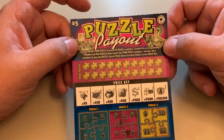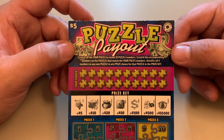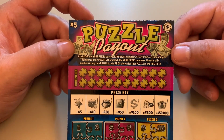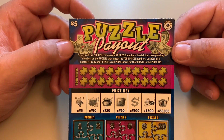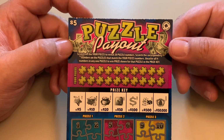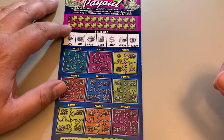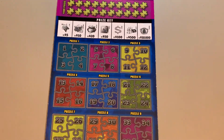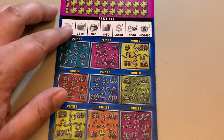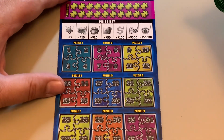All right. Start with this puzzle payout. Scratch your pieces to reveal 20 puzzle numbers. Scratch the corresponding number on the puzzles that match your pieces numbers. Uncover all four numbers in any one puzzle to win prize shown for that puzzle in the prize key. There's the prize key. All right, I'll do a little zoom in here just so we can get closer. I hope I missed something else. Yeah, me too. So we can say we got more back.